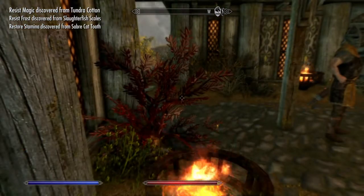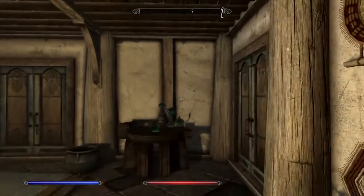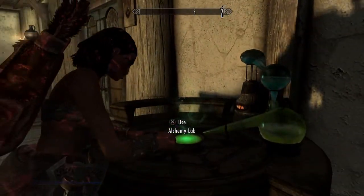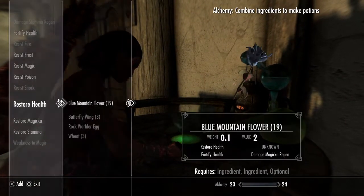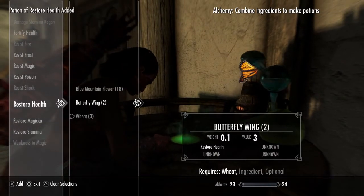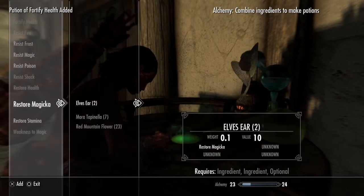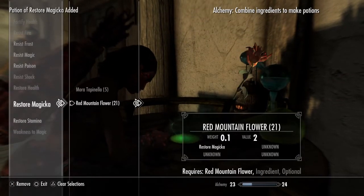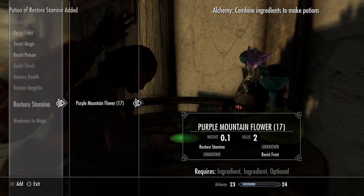Come in here. Let me know if you see anything you like. It's a fine potion you've put together. You'll find tonics, salves, poultices, and potions on my shelves. Browse to your heart's content.